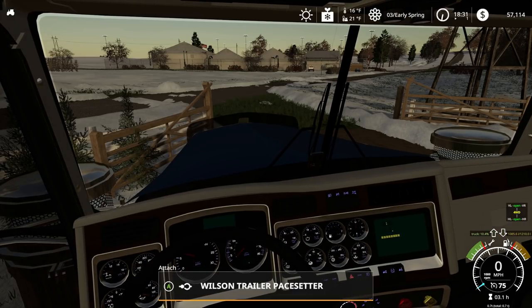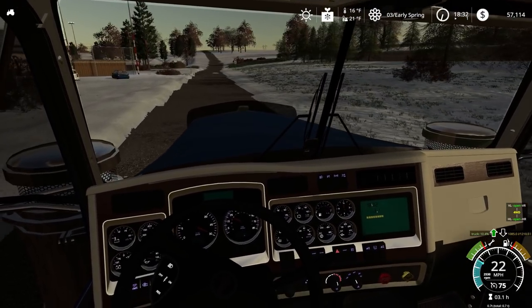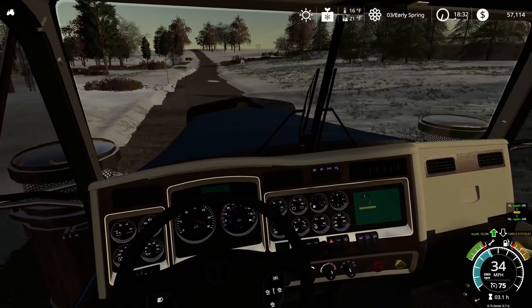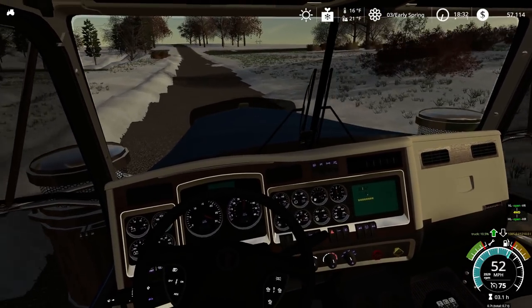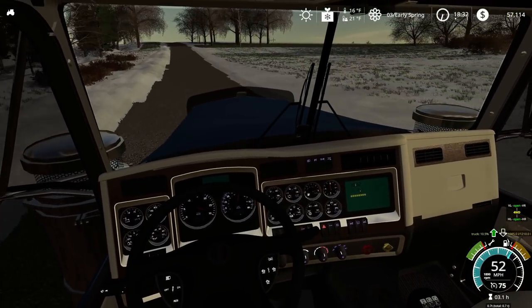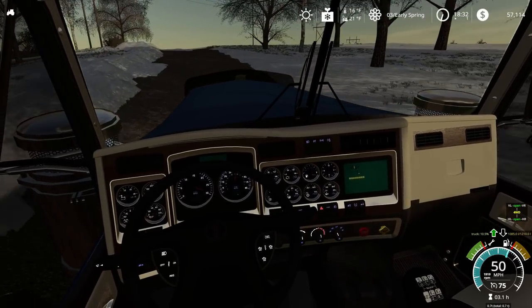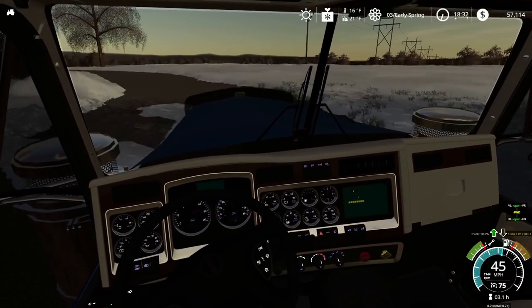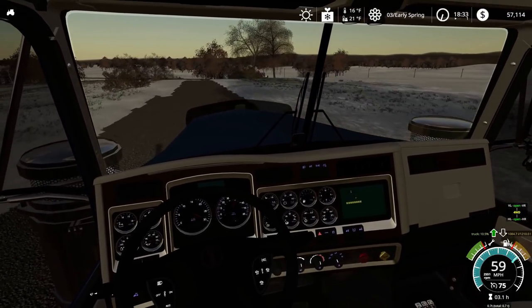Alright, now we gotta start this old beast up. There we go. Start it up. Let's let this thing warm up a little bit. Alright, so we are off. We're gonna go pick up a cattle trailer from Jake's ranch up here. Gonna kind of take it slow. I'm sure glad that we plowed off this little gravel spot, because we would be sliding all over the place.